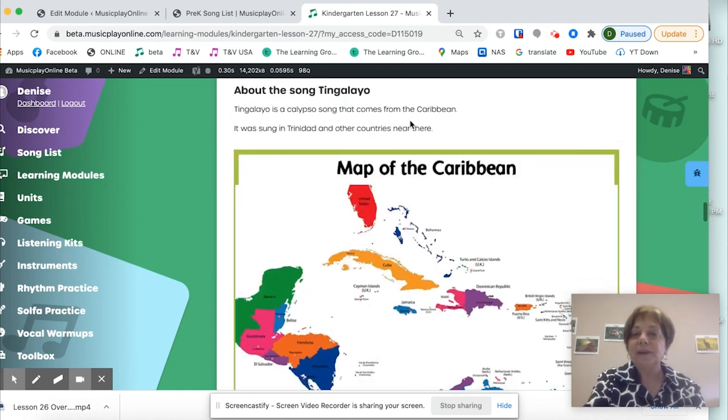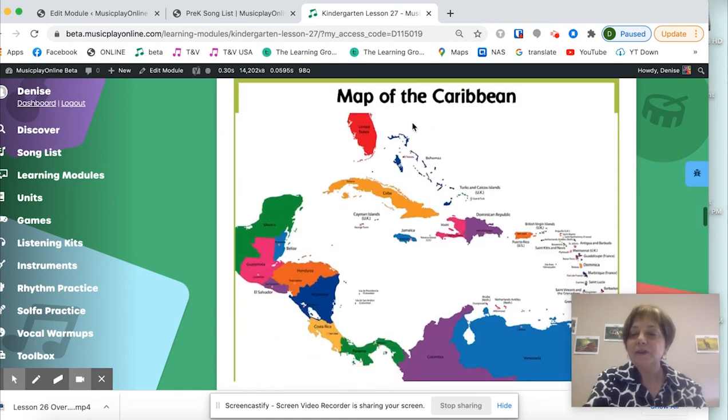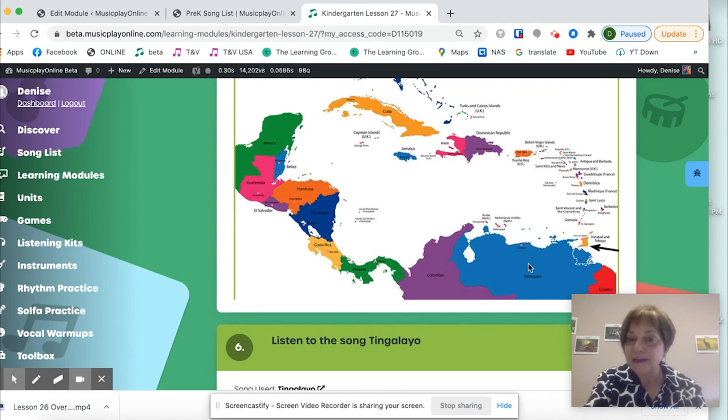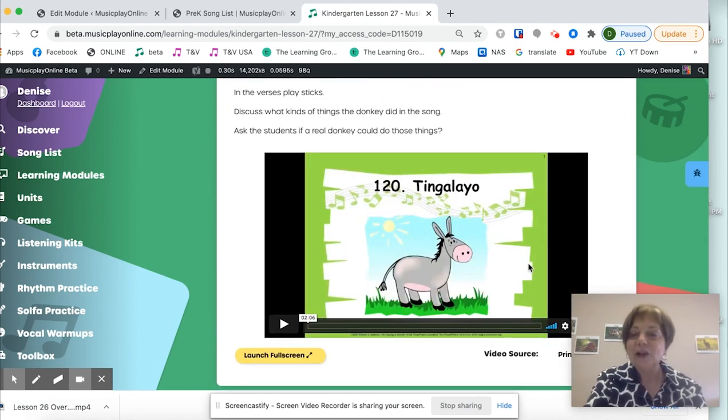in a full movement way. Then we have the song Tingaleo that comes from the Caribbean. So I've given them a map. And way down here is Trinidad and Tobago. That's one of the possible origins of the song, but it's sung all over the Caribbean, even in Spanish-speaking areas in Venezuela. So we listen to the song Tingaleo. And what I have done with it that isn't online yet, but will be for next week, is I've added instruments.